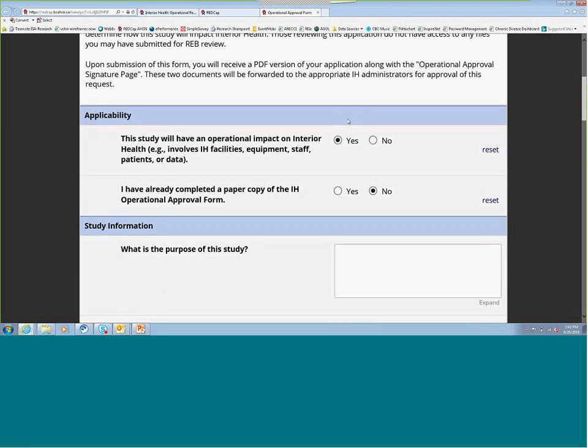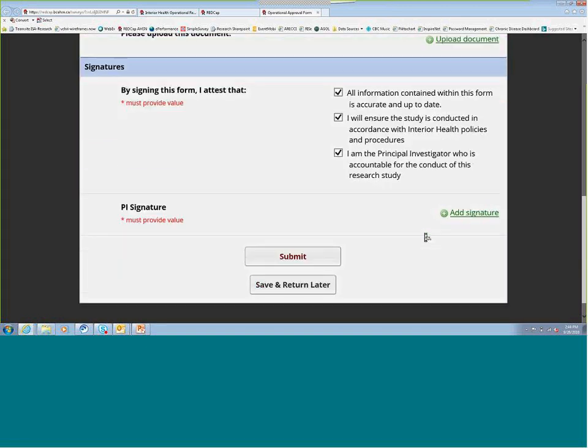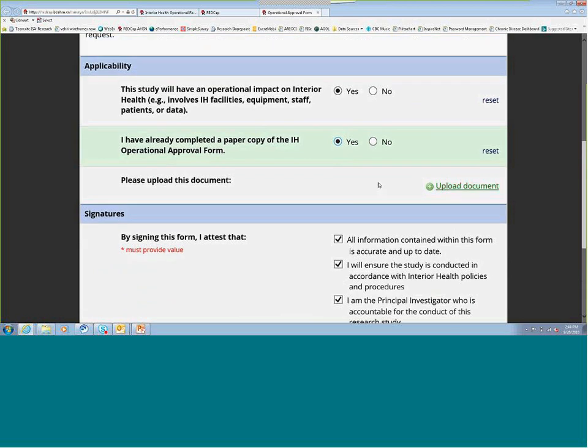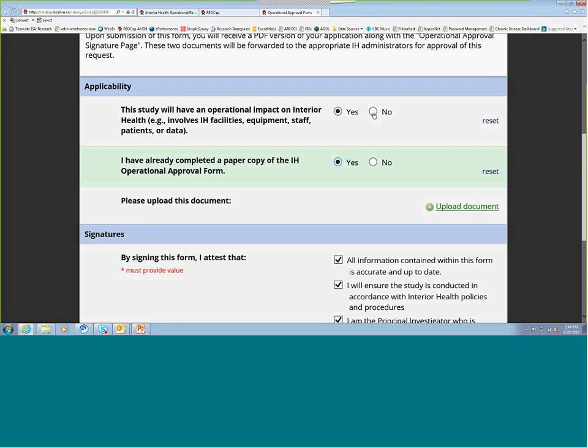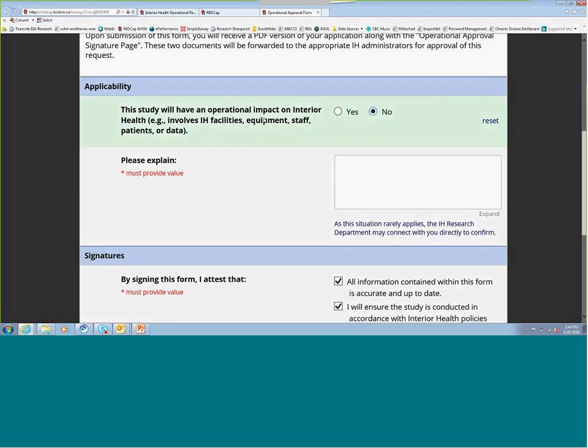We are transitioning between a paper-based process and an online process. I know we might catch some people in between the two. So if we have someone who's started a paper-based process and hears that they need to go online, we do have a question here. Have you already completed the paper-based copy? And if you have, you don't have to answer any of the other questions. We just ask that you would upload the document. Also, if you just submit it to Kim Peak as you would normally do, that's fine as well. But we get questions quite frequently about this.